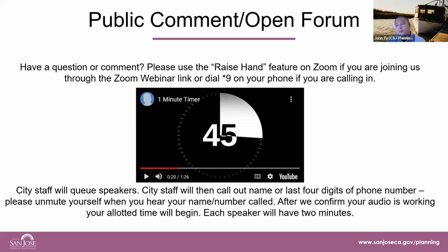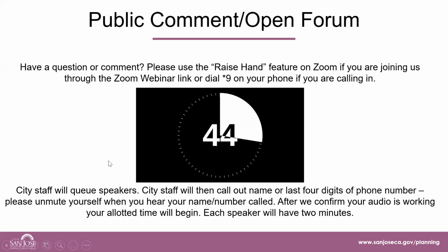Okay, my timer stopped. And anyway, since it's been disclosed by Saratoga that they are planning a 10-story right across the street, I encourage you to include them. You did include these other, El Paseo de Saratoga.